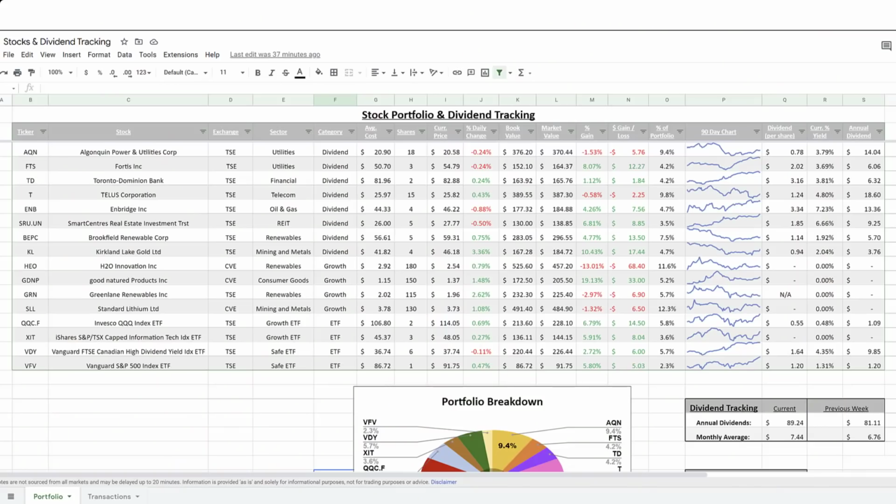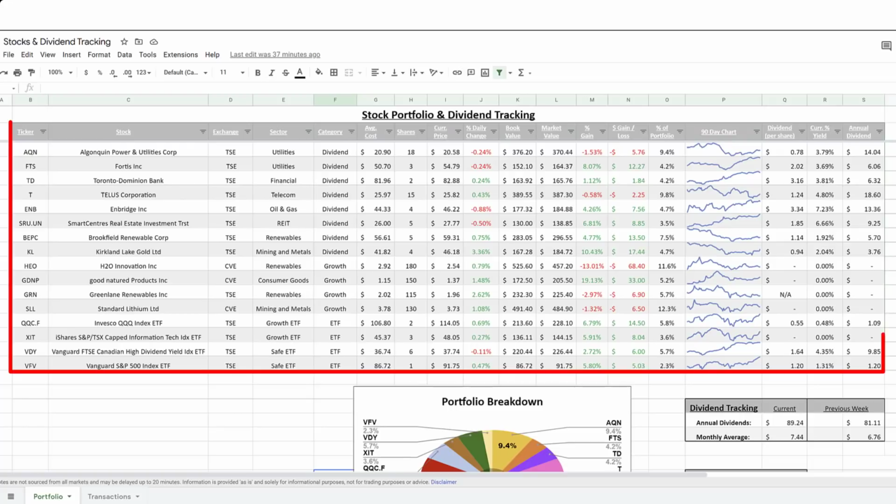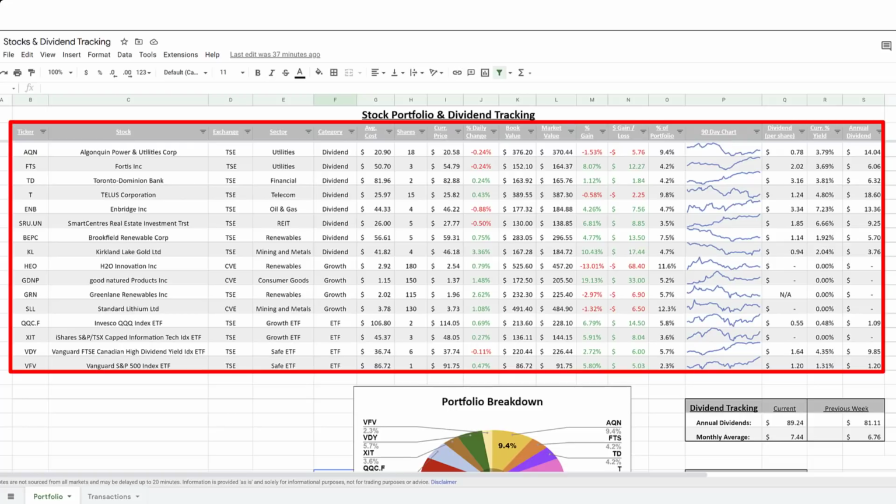So with that being said, I'm really excited to now hop into my brand new portfolio spreadsheet and show you guys some of the really cool functionality and utility. So here it is, my brand new stock portfolio and dividend tracking spreadsheet on Google Sheets. So at the top here, you have all the stock information you could ever want. You've got your daily change, your total change, 90-day chart. So you can actually see the chart and see the trend of the stocks in your portfolio all at once in a really quick and easy way.